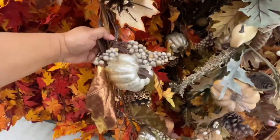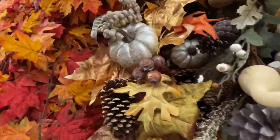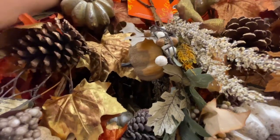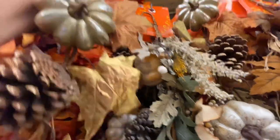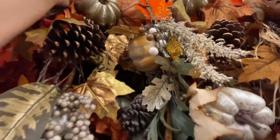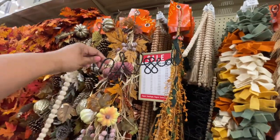Hobby Lobby garlands are so good, but so expensive. But I mean, they do put a lot into them. But still, the price point is definitely up there. And I would definitely get them only while on sale. That one is 55. Look at this one.